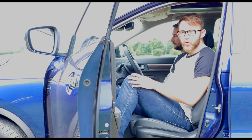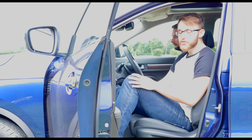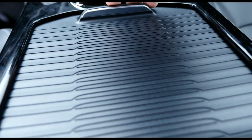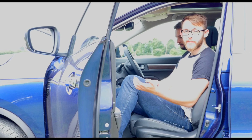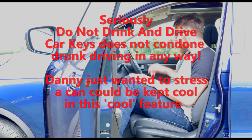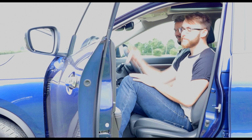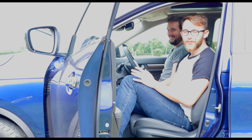The rear seats are also heated. These front seats are heated and cooled and crazy comfortable, and you get this central cup holder cubby section which is heated and cooled, so if you want to have a coffee you can keep it warm. If you want to have a beer, don't drink and drive, but if you want to put a beer in it, you can keep it cool. And if you upgrade to Signature, you get a heated steering wheel and a heated windscreen. Oh, you also get electrically adjustable seats on all trims.